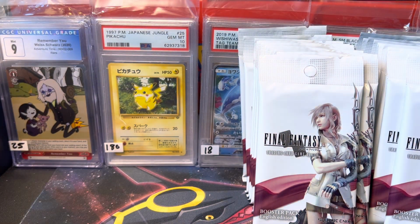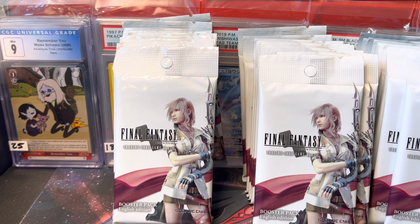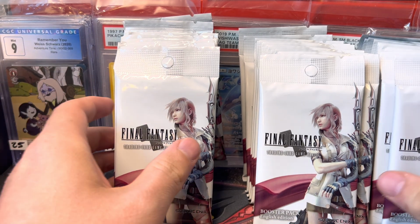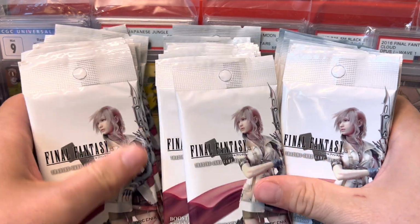We just sold a whole box of this, and I have 3 fresh boxes on the way because I never have enough Opus 1. Here we are. Weirdly, I get a lot of Opus 1 from Australia. I don't know if they just didn't like it as much over there or if they just had more than we did in the US. I don't know why there's so much Australian Opus 1.